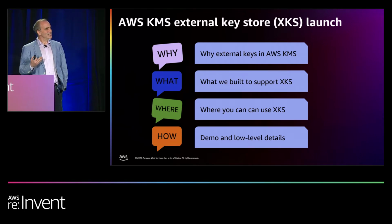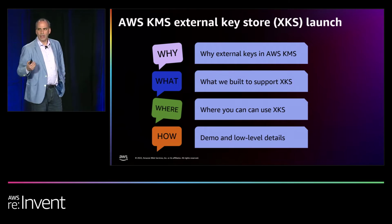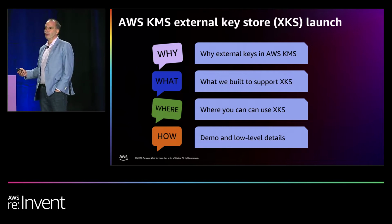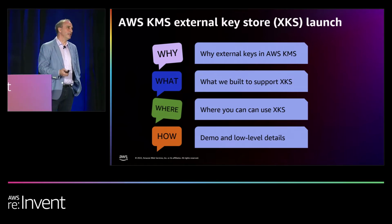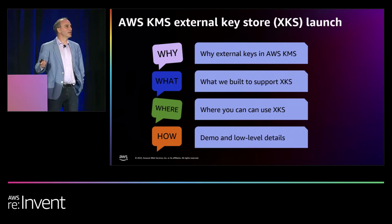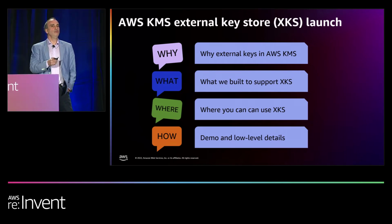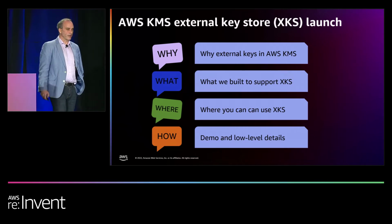We're also essentially extending capabilities we've already had. So for those in the audience that are familiar with the custom key store, this will feel very familiar to you. In fact, a lot of the same setup, a lot of the same capabilities, a lot of the same design is used here. We're borrowing scaffolding from the custom key store, which allows KMS to connect to Cloud HSM, and use it to allow KMS to connect outside of the cloud. We'll get there in a moment.